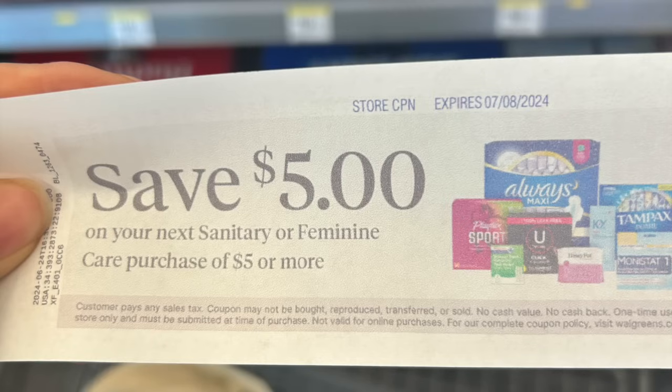And just to show you, this is what printed out for me, and I'm very grateful to have it. It's $5 off of a feminine care product, and it's valid till the 6th. Now, I know a lot of you were saying weeks ago that you could use this on anything, but if you have a cashier that looks at this and you're trying to buy a bottle of Tide, you might get in a lot of trouble. So I would just use it on feminine care, and this stuff is so expensive. It's a great, great coupon to have.